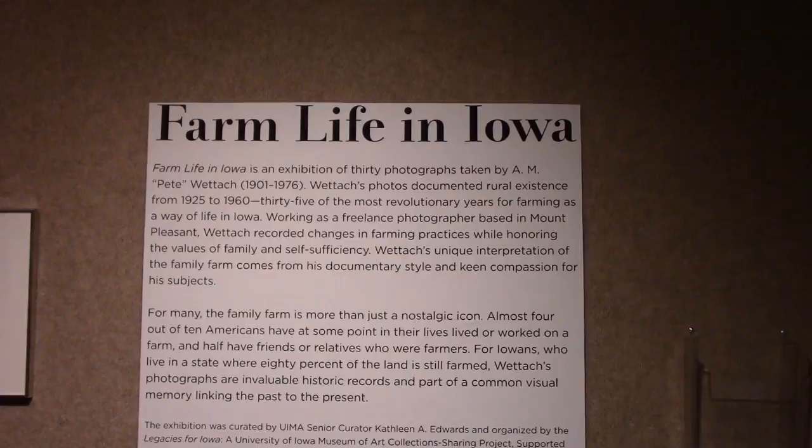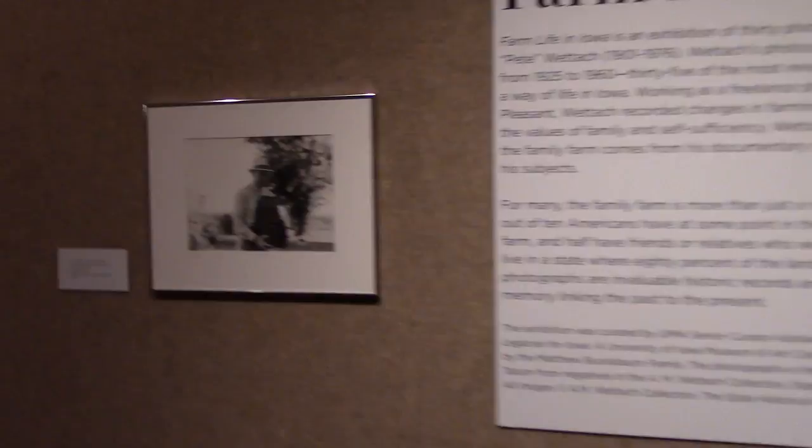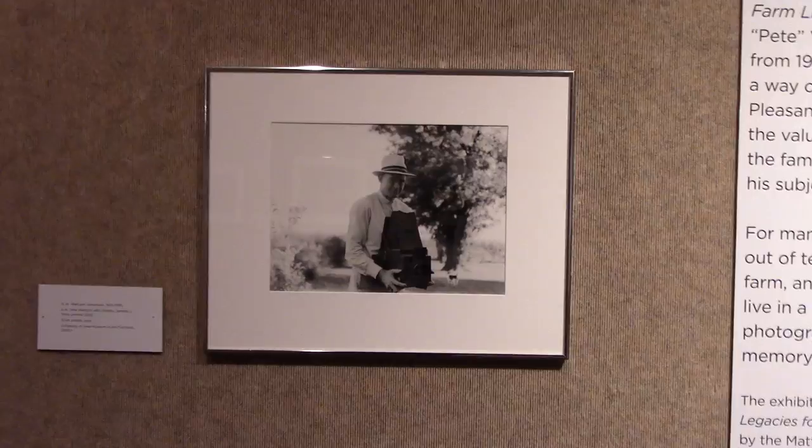From 1925 to 1960, this represents 35 of the most revolutionary years for farming as a way of life in Iowa. There you go. Fascinating. So, ooh, look at that camera. Here, that's the photographer right there. That's the one who took all these pictures.